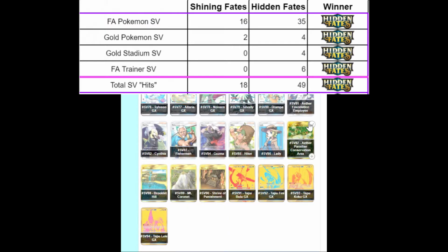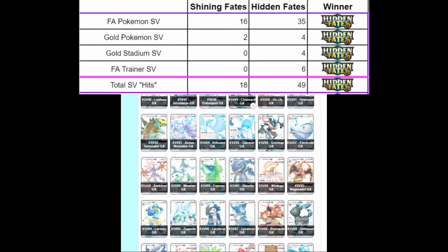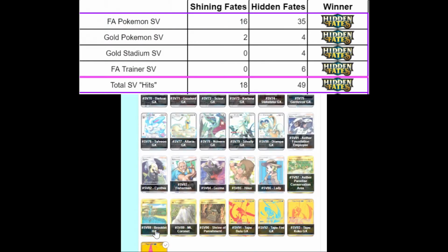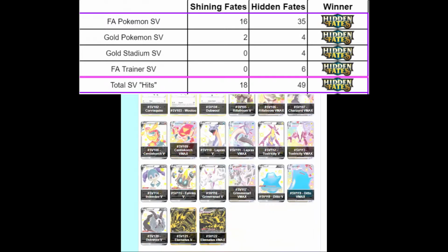When it comes to Hidden Fates, however, you've got 35 different really hype cards. You've got everything from the Leafeon all the way down to the Tapu Lele GX and everything in between. And here's one thing that I urge you all to consider. Notice that the Charizard VMAX was hyped up as one of the big cards in the set. It even made a special early appearance in a Pokemon 25th anniversary video. And so it was very clearly hyped up as a great card.